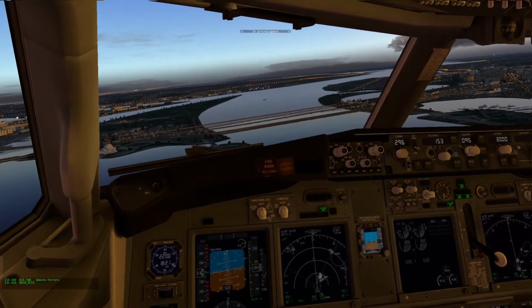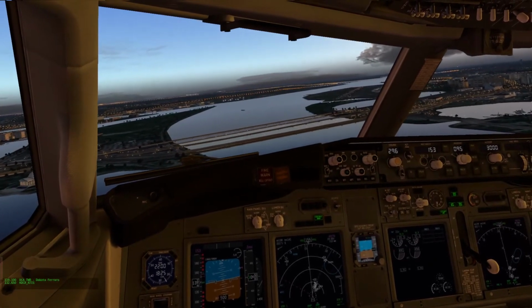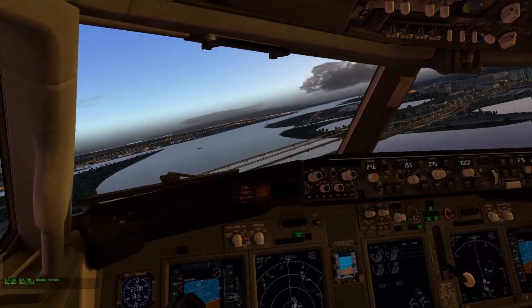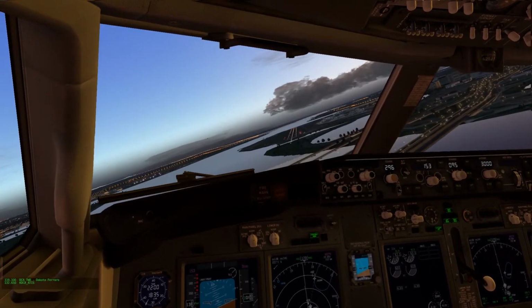Hold position short of 19. Here's the aircraft holding for me. Runway 19, clear to land. Southwest 2806. Over the bridge. Hey, friend. Clear to land. 190 at 10. A little low. I'll take it.